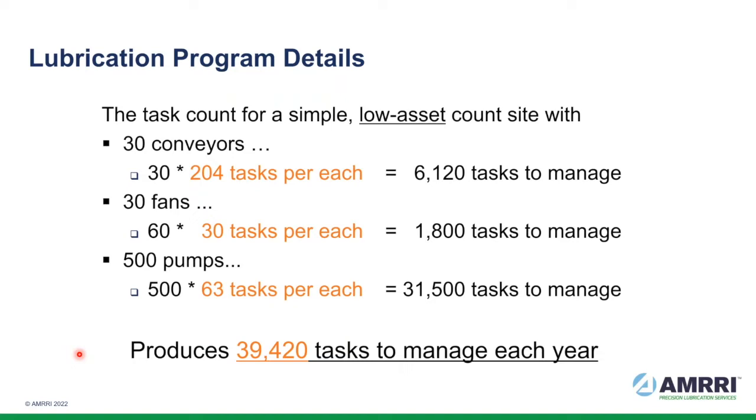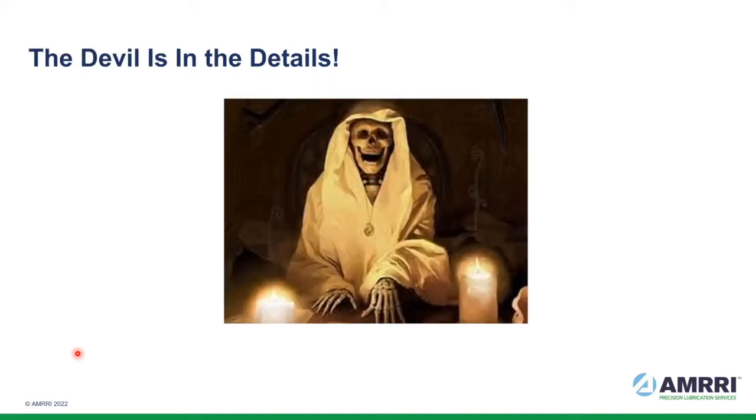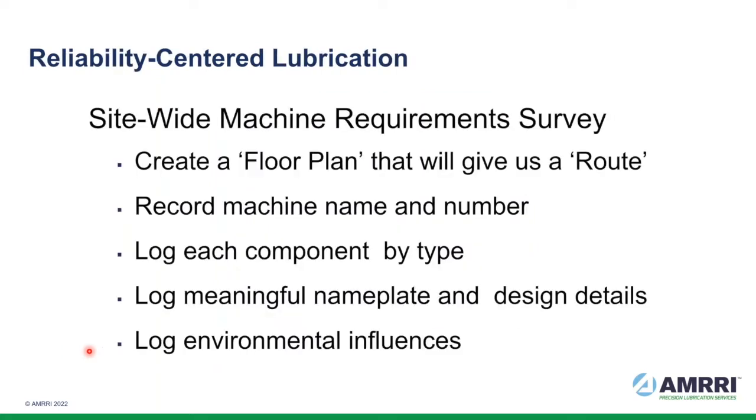For a large production site, 2,500, 3,000, 3,500 assets, it's entirely likely that you will have hundreds of thousands of visits that must be managed to the production machinery on an ongoing basis, on an annual basis. So, back to the old saying, the devil is in the details. If we want to do this properly, then we need to have a plan for managing the details. So we're going to go through the process here for pulling together those details, assembling them into a plan, and then executing the plan using task management software.